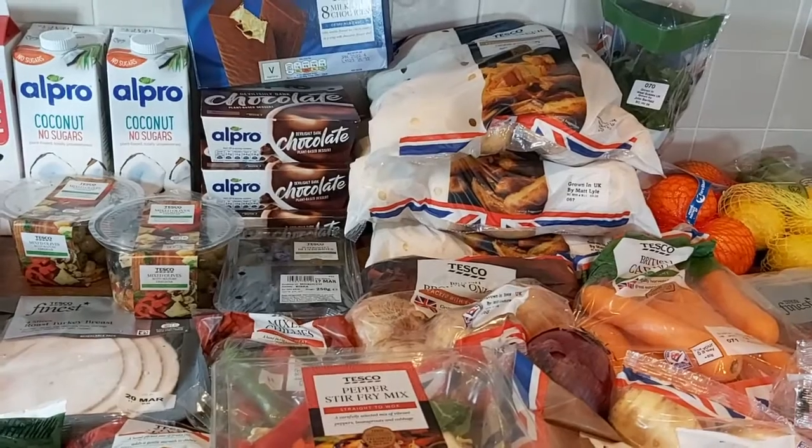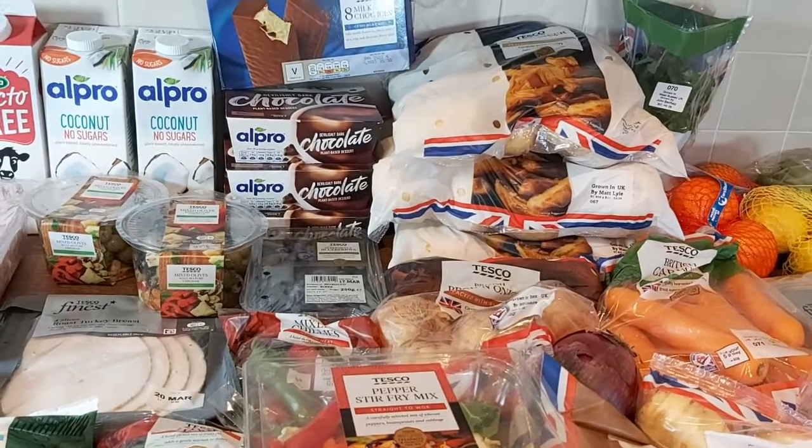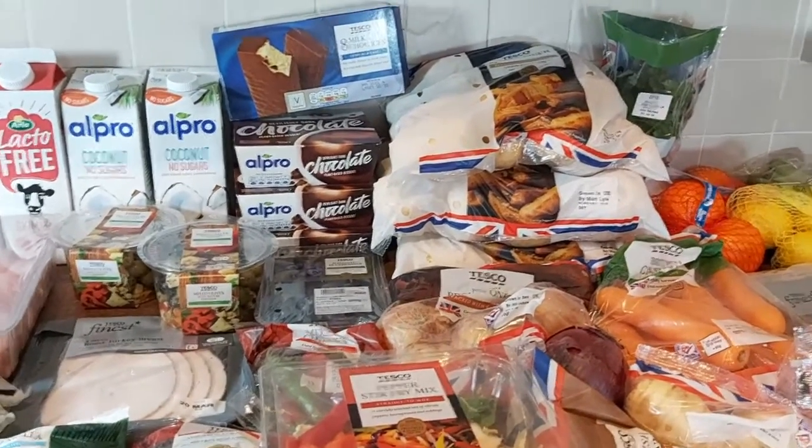I'm loving Tesco at the moment, although yeah, their Savoy cabbage game is not good. Anyway, so there you go. I'll put this away now.